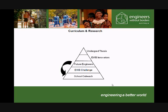The fourth program that EWB operates is the Undergraduate Thesis program. This is very similar to EWB Innovators, except instead of a project team, there is a single individual undertaking their thesis on this scope. The Undergrad Thesis program has been in operation since 2008, whilst EWB Innovators has been run only in 2010.